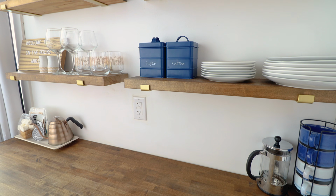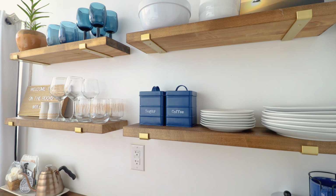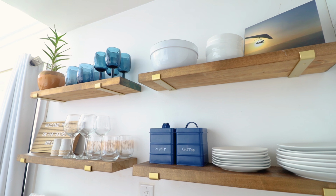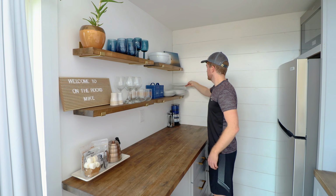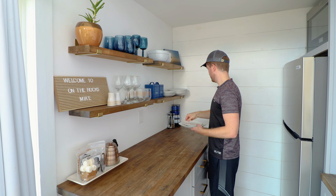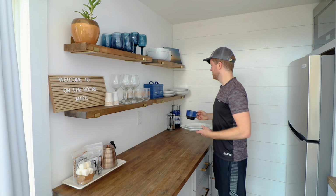Looking further up, you have pretty much everything else that you would need in a kitchen, from your plates to your wine glasses and your mugs. In the top right hand corner, there's even a photo of a paraglider, because you can go paragliding right down the road from On the Rocks. But I'll now gather up some things because I'm going to make myself a meal. That's pretty much it for this back wall.